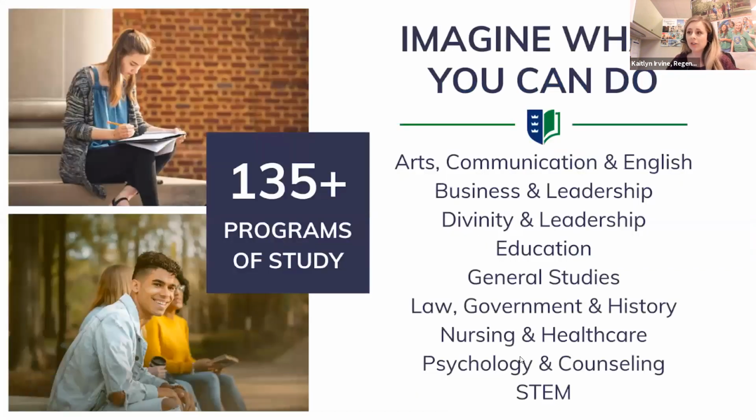Regent is a liberal arts university, and we offer over 135 different programs for you to choose from, but not just liberal arts programs. We also have some healthcare programs and some STEM programs. We offer every level of education from associate's degrees all the way up to graduate programs. And some of our most popular programs include cybersecurity, psychology, business, communication, education, and biblical studies.